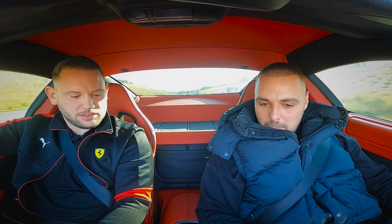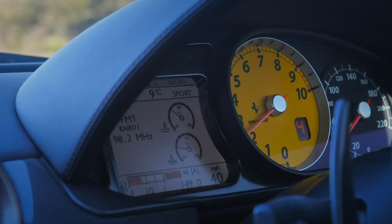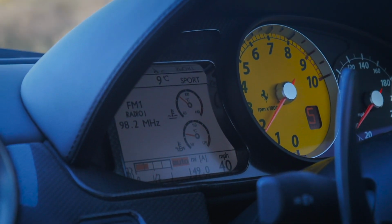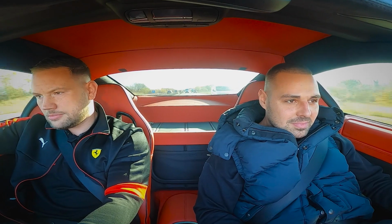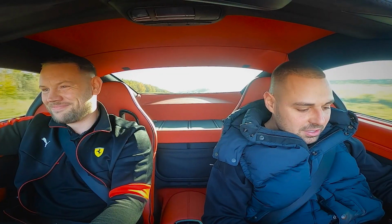It's a smooth ride, really, as well. It's a very smooth ride. It's unbelievably smooth. Even that. Yeah, that's enough for me, mate. TVR's just seen a flash go past it.